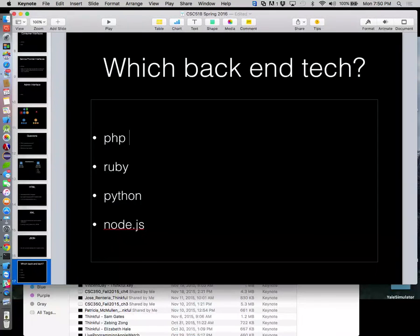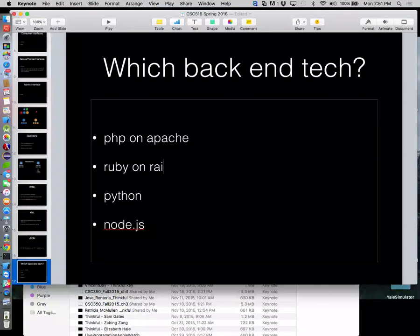All right, tell me, what do we know about PHP? First of all, are all of these programming languages, or maybe the fairest way of saying it, are they some flavor of what are typically referred to as web frameworks? All right, I'm actually going to write these a little bit differently. I'm going to say PHP on Apache. I'm going to say Ruby on Rails. We're going to say Python on Flask, and instead of Node.js, we're going to say JavaScript on Node.